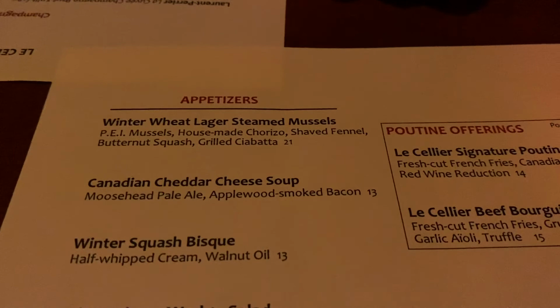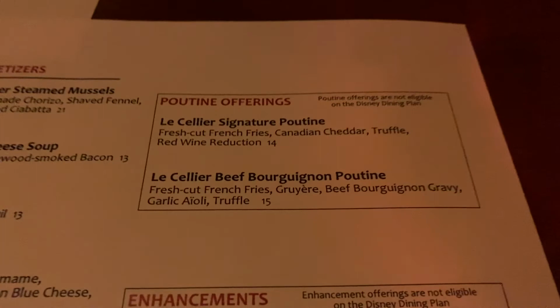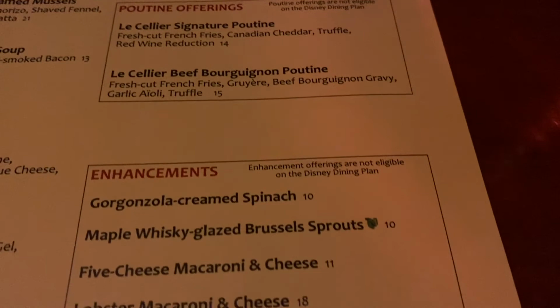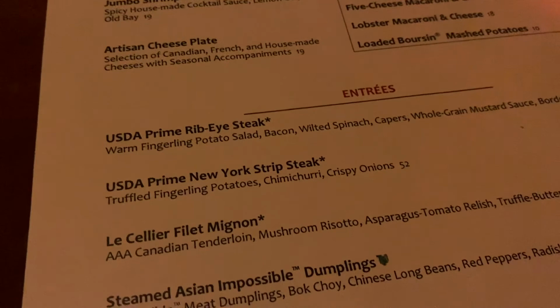Over the menu. They got a good selection of appetizers: steamed mussels, the famous Canadian cheddar cheese soup, winter squash bisque, a wedge salad, shrimp cocktail, cheese plate. Got some signature poutine here, as well as the beef bourguignon poutine. These are kind of side offerings: spinach, Brussels sprouts, macaroni and cheese, lobster mac and cheese. And then what they're known for is their steaks. They got a ribeye, New York strip, filet mignon.